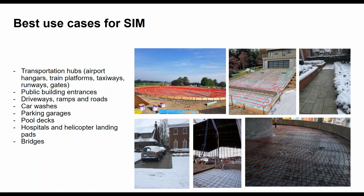Okay, so what we wanted to leave some time for here is to talk about some of the different use cases for snow and ice melt systems. So we mentioned transportation hubs like a train station, airport hangars, things like that, public entrances. One of the things that we talked about before the presentation, and just as we talk about snowmelt from a marketing standpoint, is we usually talk a lot about mountain installations, ski areas, and things like that, because there are a lot of snowmelt systems up there.